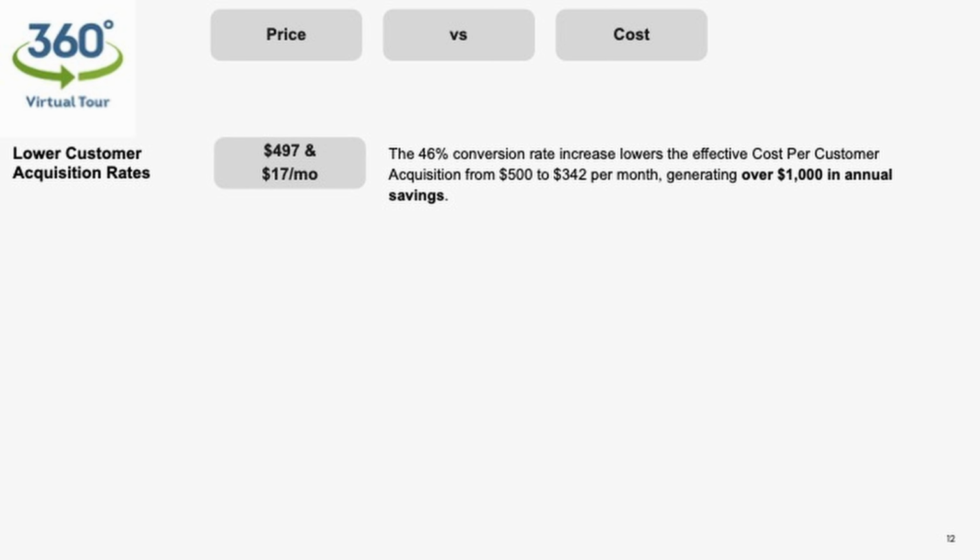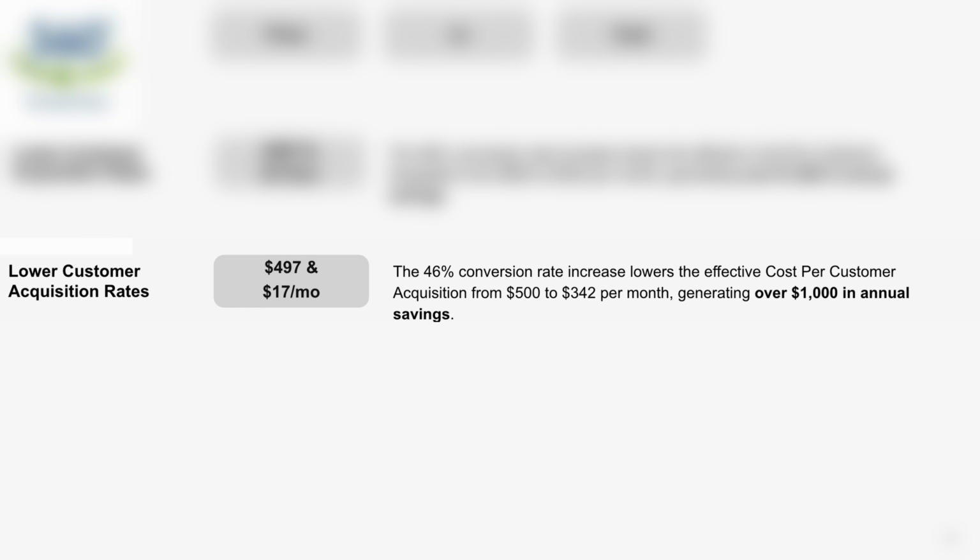Now, let's talk about price versus cost. These numbers are averages that reflect a broad representation of real-world numbers, and every business model is different. By increasing your conversion rate by 46%, if your customer acquisition cost is $500, a 360 virtual tour can lower that cost from $500 down to roughly $342. That is an immediate annual savings of over $1,000.